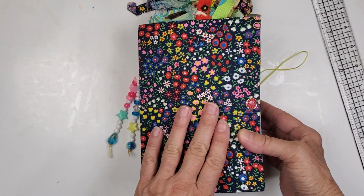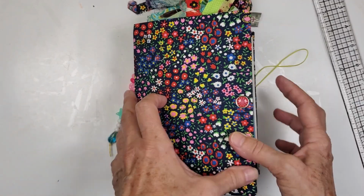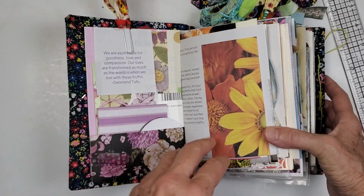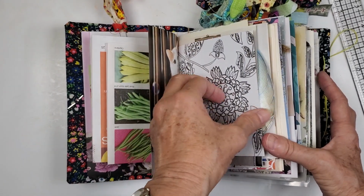This is new fabric from Miss C. Love this, like an explosion of wildflowers on a dark blue background. I just think it's super pretty. Of course, these books have all kinds of papers. They have bookmarks. They have lots of hairy paper clips in them. They are a creative fodder machine.